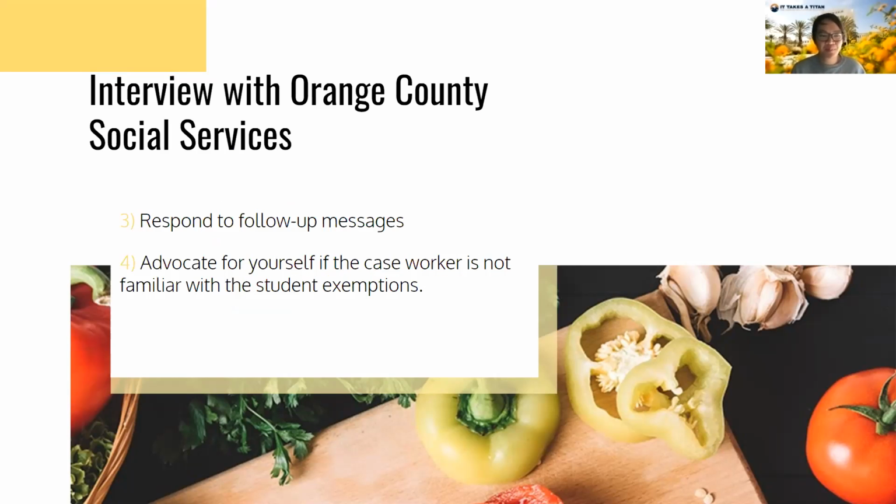And then also, just a short reminder: respond to follow-up messages. Like I said earlier, after your phone interview, they may ask for a little bit more information regarding student eligibility requirements or proof or verification. So if they ask you to submit an additional pay stub because they need a little bit more information on your income, then go ahead and submit your pay stub.